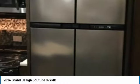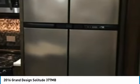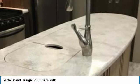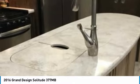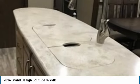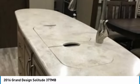This 2016 Grand Design Solitude 377 MB is perfect for anyone who appreciates a quality residential living experience right on the campsite. With top-of-the-line amenities and luxury appointments throughout, you can easily make this spacious fifth wheel your next home away from home. It comes with exceptional options and features that offer the ideal combination of comfort and convenience.